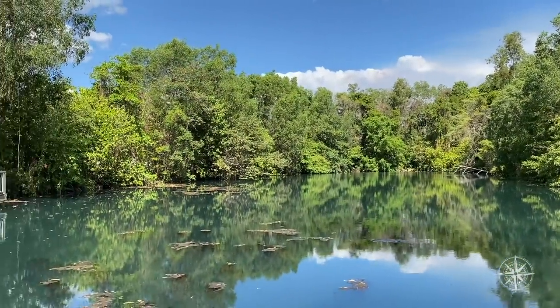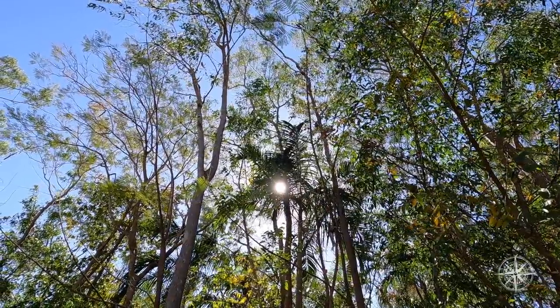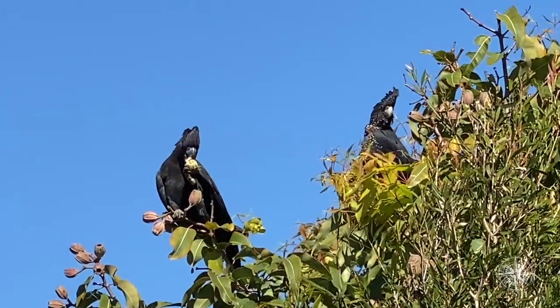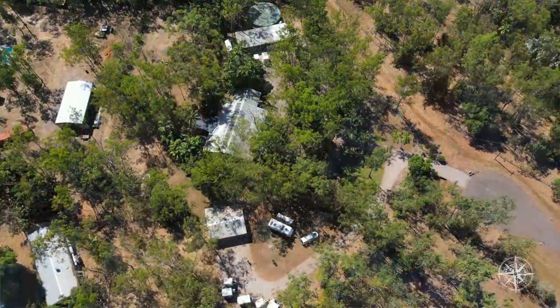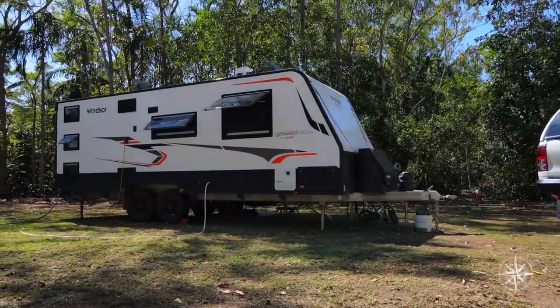The abundance of wildlife here in Howard Springs has blown us away. Waking up to the sounds of the birds has just been awesome. In fact, they go all day long and well into the night. And being able to see black cockatoos right here in our backyard has just been so good. I think that's it. They're a beautiful young family presenting a beautiful property. It truly is a no-brainer if you want to have a secluded getaway still close enough to Darwin City.